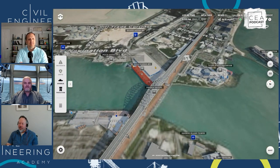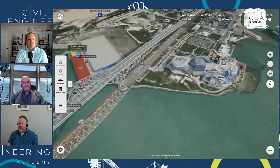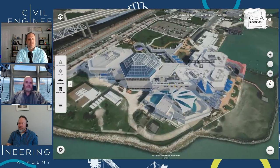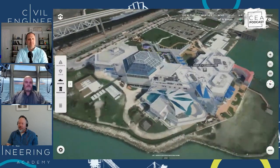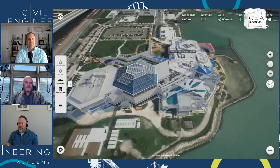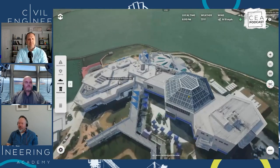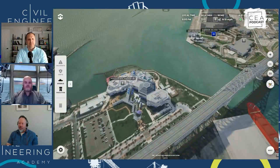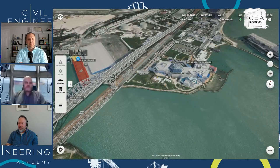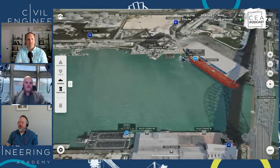And so a lot of the data right now, what we've done is these building models that you see, like the aquarium here, this data is actually stored on the end user device, so that we could minimize the streaming footprint, because there are areas of the port that have weak cell signal. So right now it is a fat application, but that is by design, to bring in these data sets and load them on the device.